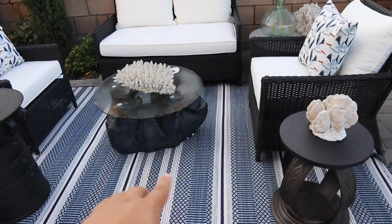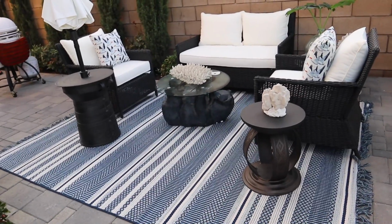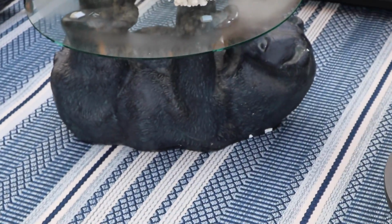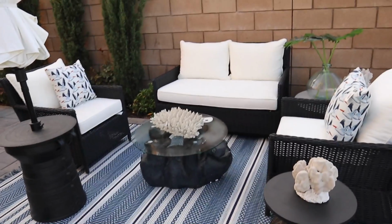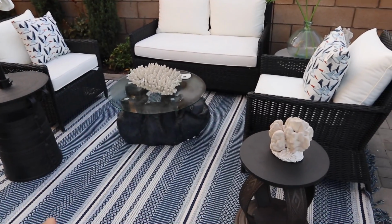I'm loving Brother Bear. All the kids love him, and he's just such a cool addition to the backyard. I also noticed he kind of has some bluish tinge to him, which is kind of cool and kind of goes with the rug. But right now, everything's so black and white, and so I'm just adding some pillows to make sure the area kind of matches the rug.